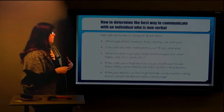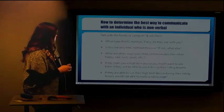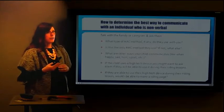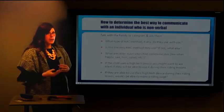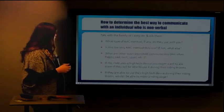you want to know if they're feeling okay, if they're not feeling okay. You definitely want to get those out. How do they let you know if they need to use the restroom? Those are all types of things that you'd probably want to have.